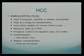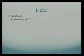But the drawback is the procedure needs to be repeated every 3 to 6 months if you don't get a definitive therapy, say if the patient doesn't get a transplant or you don't ablate. Contraindication for TACE would be a total bilirubin greater than 3, and portal vein thrombosis is one of the relative contraindications.